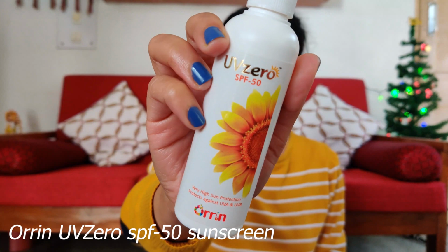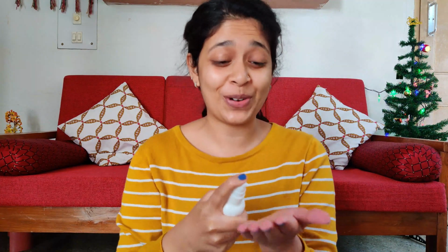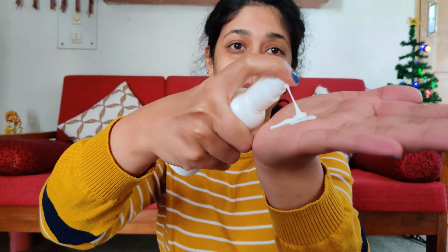Next step is very important. It's sunscreen. I use SPF 50, and this is the sunscreen that I use. It's called UVZero, and it is really good. It also does not give a white cast. It has a pump dispenser like this, and this is the consistency of it. Very runny. I'm just going to put that on my face right now.